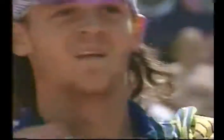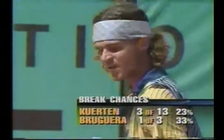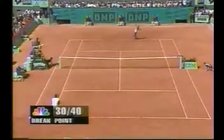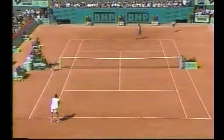Kuerten immediately erases 1 break point. Let's see how important it is to get that first serve in now. 30-40. 13 chances already for Kuerten. Bruguera's had that one when he was down 3-1 in the second. Was able to sneak his way back in the second set and looking to serve for the second set if he can win this point.